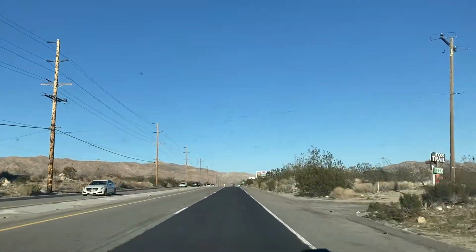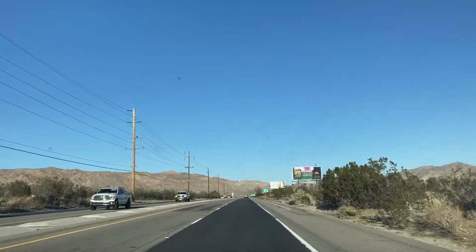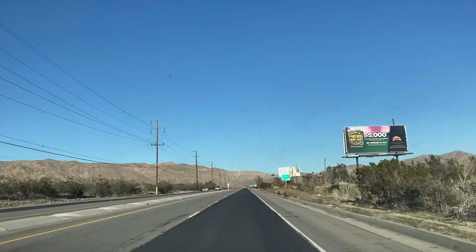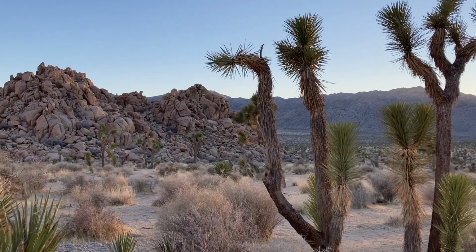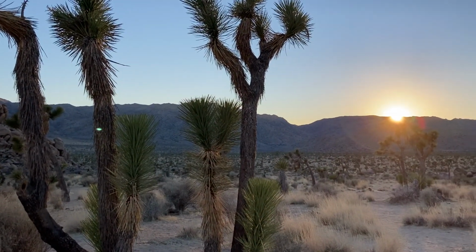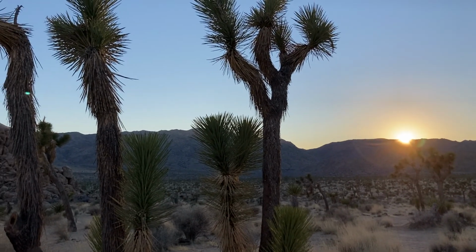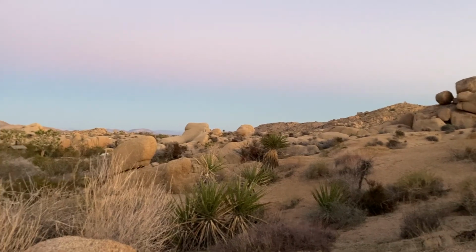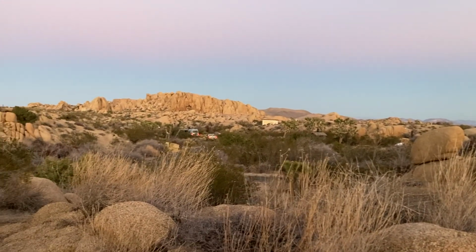So we made the short little drive from Palm Springs to Joshua Tree, and we found firewood at this little roadside store that has a cow on top. I don't remember the name of it, but if you're looking for firewood, they have it. And we got there right as the sun was setting. It was just the perfect timing because we always try to get to our campsite before it gets dark, obviously, because it's a lot harder to set up if you get there when it's dark.